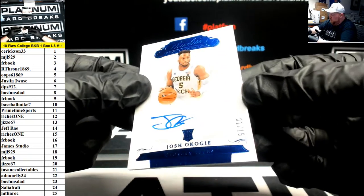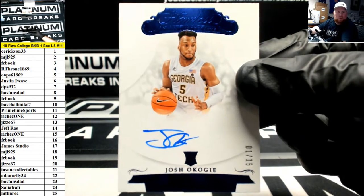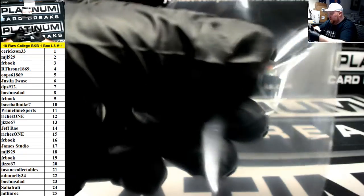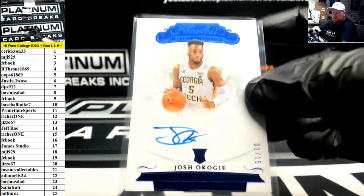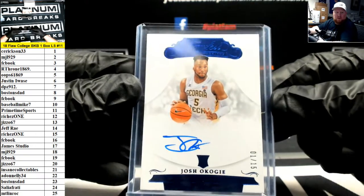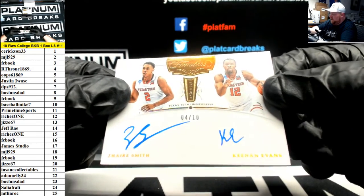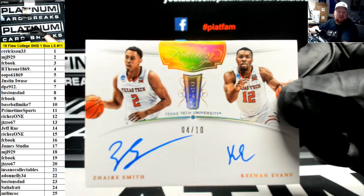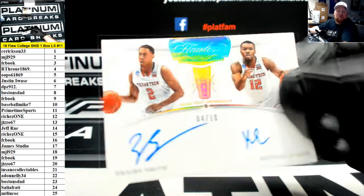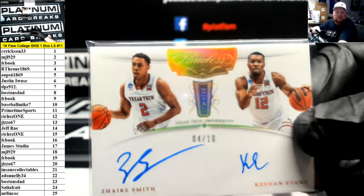Rookie autograph, number 1 of 15, Josh Okogie. 1 of 15 for Mr. Erickson. We have a dual autograph, number 4 of 10, Zaire Smith and Keenan Evans. 4 spot, Mr. Throne. Our throne in the 4 hole.